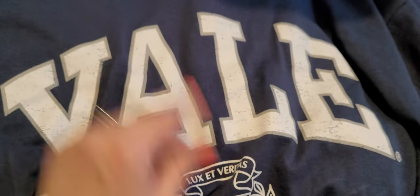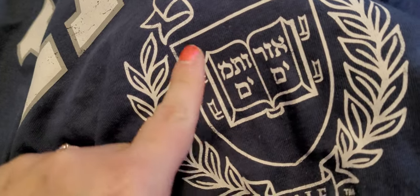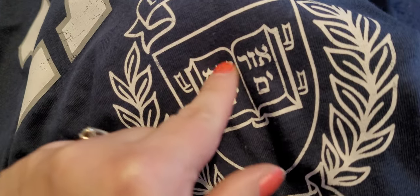This is a Yale University themed t-shirt. The main reason I got it is because of this bit here. Because it's got Hebrew on it. And I'm Jewish. And I loved it. This is from Primark as well.